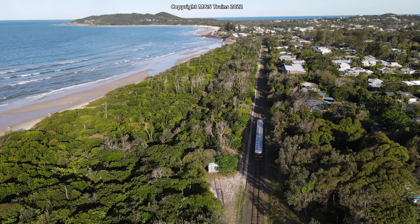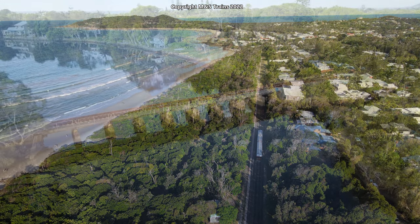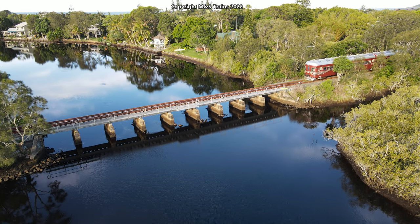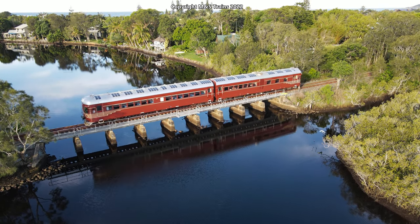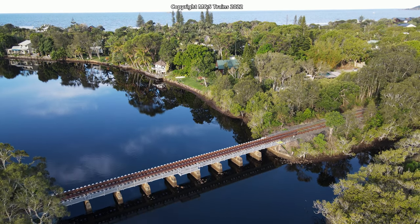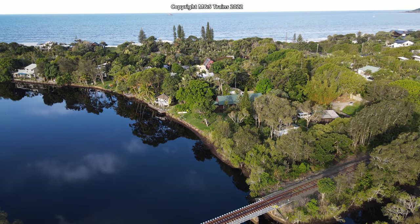It's a relatively straight trip, running roughly 3 kilometres and only a few hundred metres from the coast. Along the way, you'll pass along the back of houses and hotels, through the forest and across a creek. Wildlife is often spotted, including lizards of various shapes and sizes, right from the window of the train.